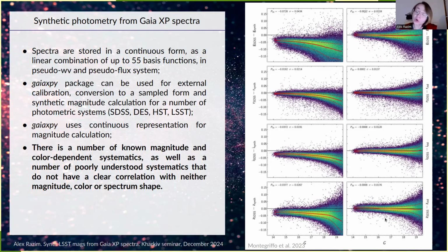There is a way to correct for this, and how it's usually done is by tweaking the bandpass functions. So not the spectra itself, but the bandpasses of, for example, SDSS or LSST. These bandpasses are tweaked so that when comparing the synthetic magnitudes against a set of calibration stars measured with high precision, these biases are removed. On the right side, you can see the synthetic magnitudes after the removal of these biases. There are some overcorrections, but generally it behaves pretty nicely. The median residual between the synthetic and observed magnitudes becomes close to 0.